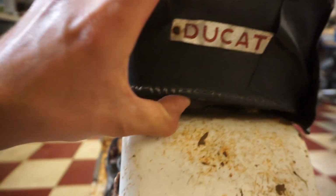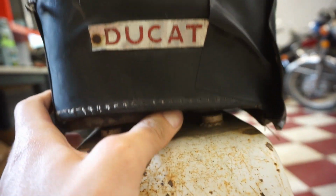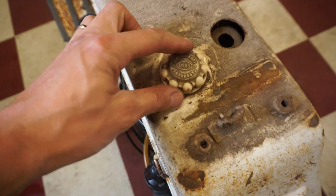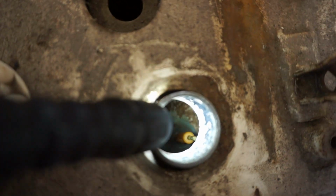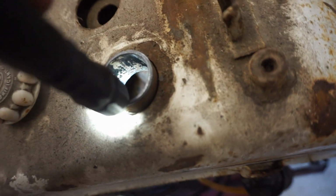Alright, let's check out underneath the seat. We'll check the tank here. Just push a little button right there. Seat opens up. You can see the cool springs in the seat. Here's the gas tank. Oh, that's not bad. It's not bad at all. Look at that. You got the filter still in there. Wow. That looks pretty good.